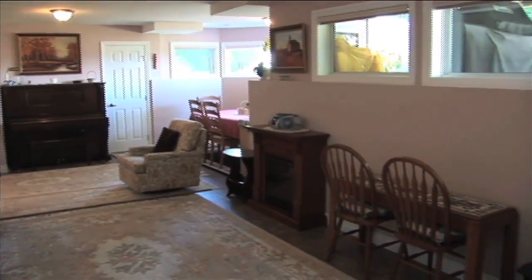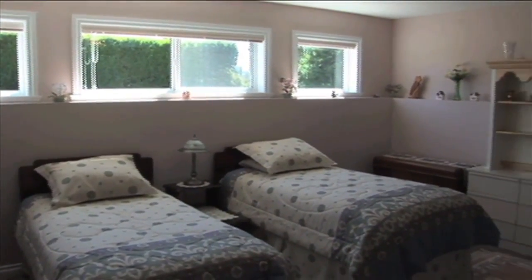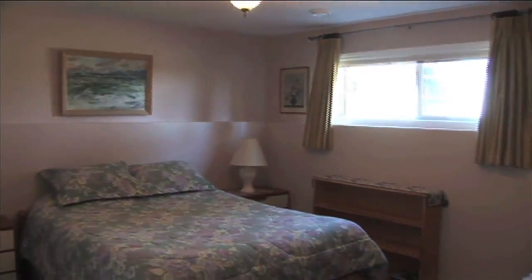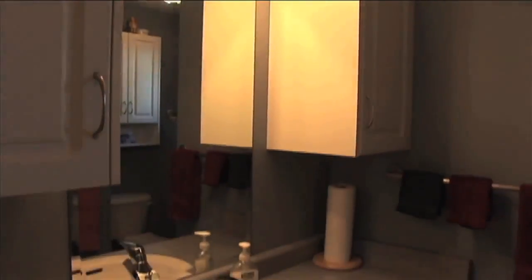On the lower level, this could be its own suite. A person could run a bed and breakfast out of here. Kitchen area, living, 2 bedrooms, full bath, separate entrance off the garage. Terrific lower level here.